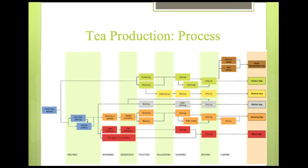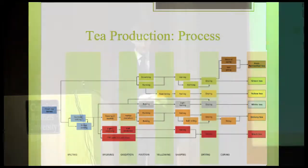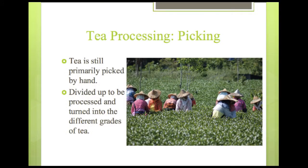So this is a brief diagram of what tea goes through to become the different types of teas. I'll go into detail in a moment. So it starts out with picking the tea. You pluck the tea. Mostly it's done by hand because there has not been a reliable mechanical method found to pick tea of the right age leaf and quality. So it's typically done by hand.